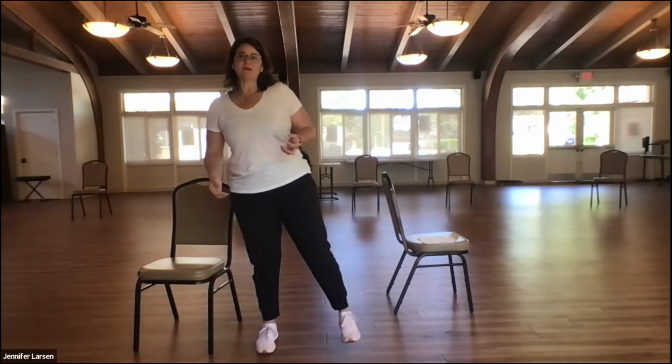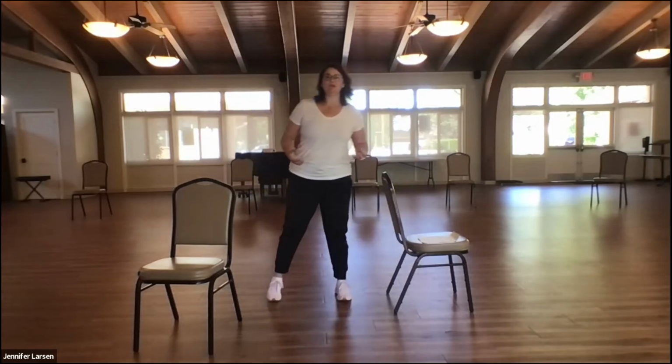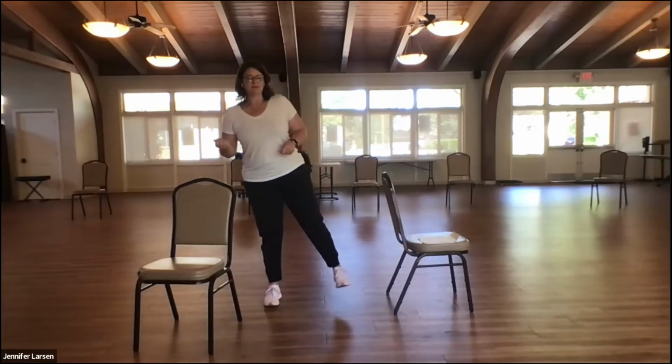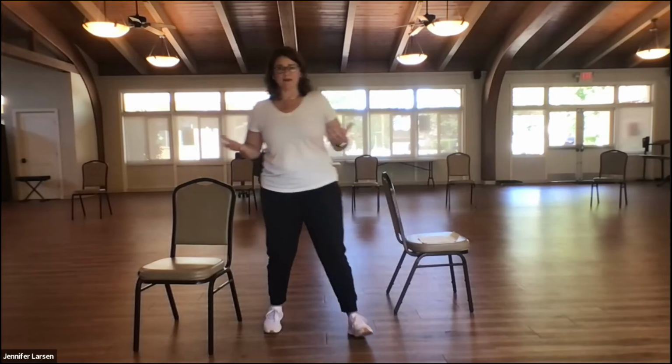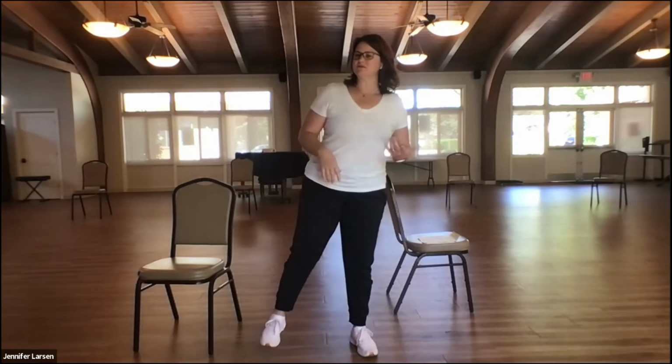Okay, so the sway is really important to practice often, because we want to have this in your toolbox so you can pull it out whenever you need it. So this sway is great. And you can do a walking sway like I'm doing now. So a little forward, and then you can go in circles.